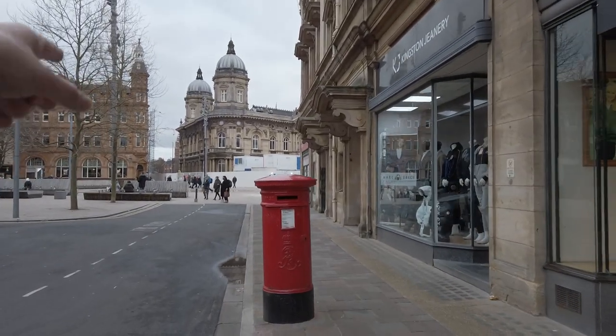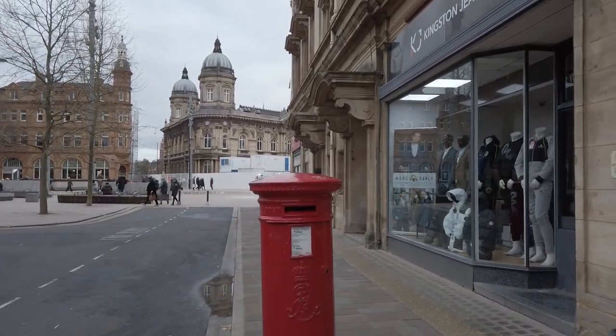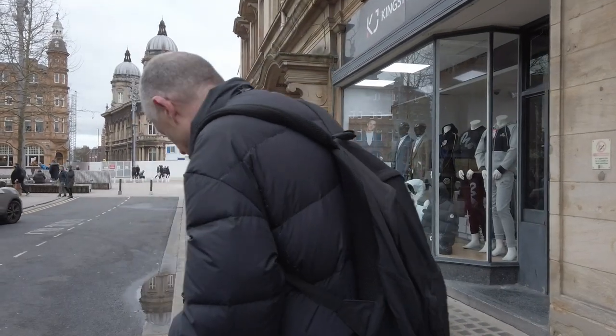Same problem. My problem was over there, wasn't it? And you get the tower in. Oh, your camera. That's a good one, that one.